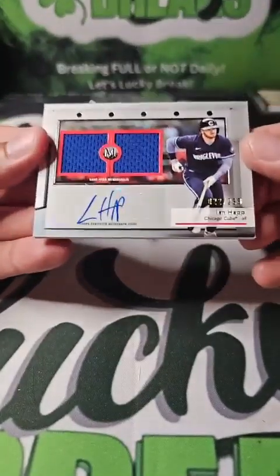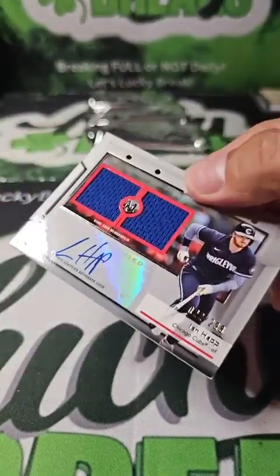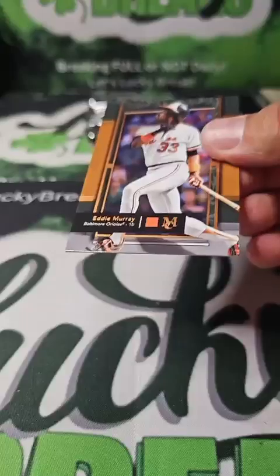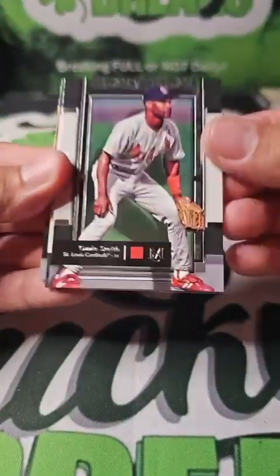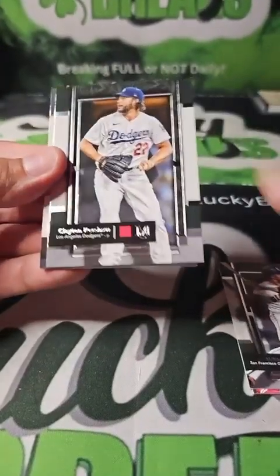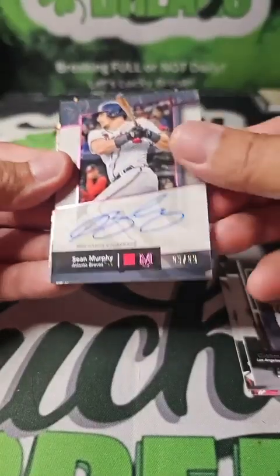Ian Happ for the Cubbies to $2.99, and Eddie Murray for the Baltimore Orioles. Ozzie Smith, St. Louis Cardinals. Willie Mays for the Giants. Clayton Kershaw for the Dodgers. And Sean Murphy for the Hotlanta Braves.